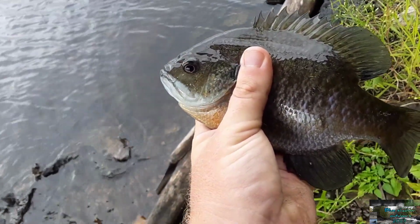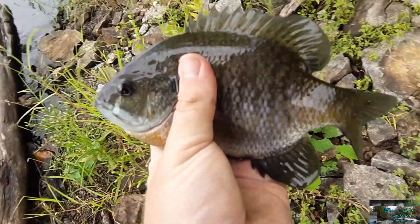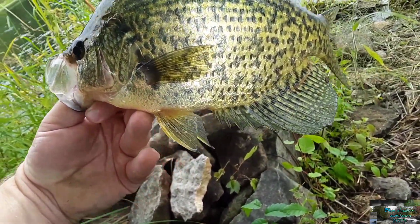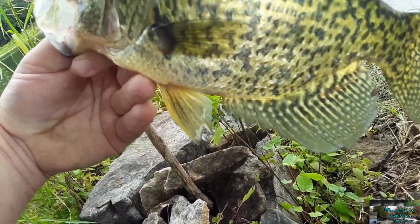back channel of the Mississippi River. Nice bluegill right there, right over where this new tree is. That's where I caught him. Look at that. Just a giant crappie. Probably 12-inch behemoth eater right there. Perfect eater. Look at that.